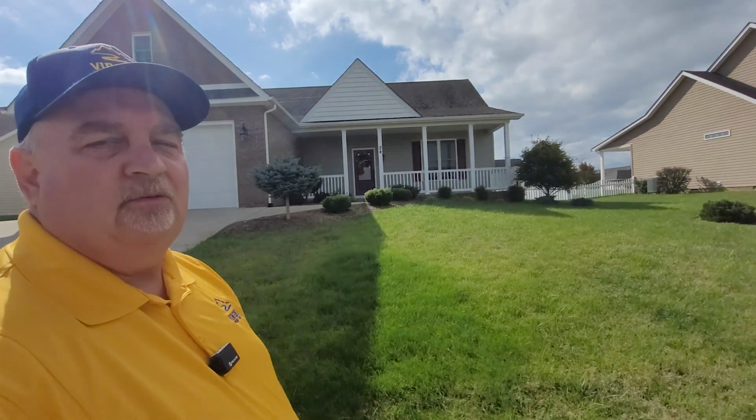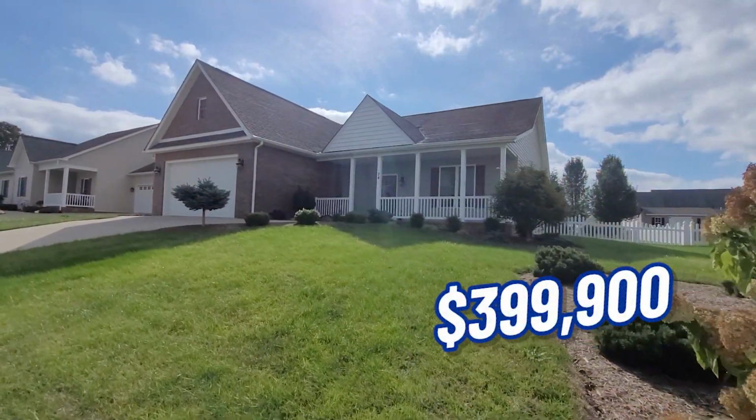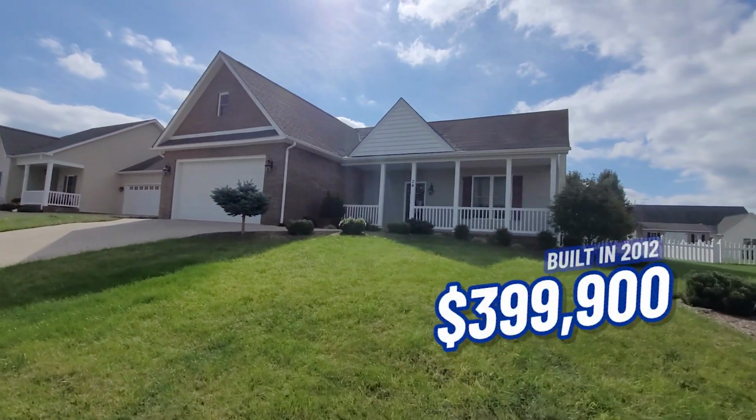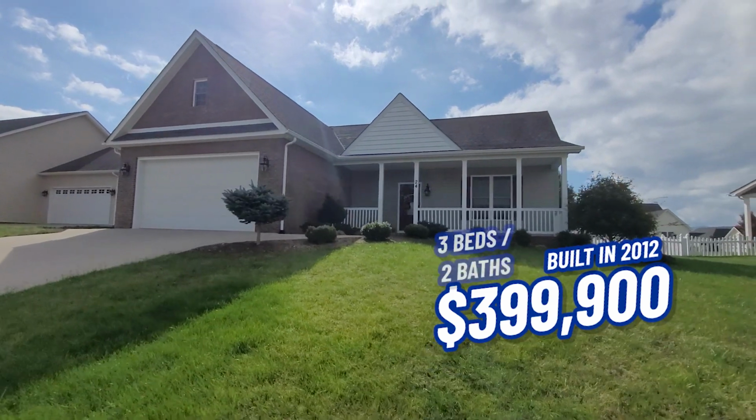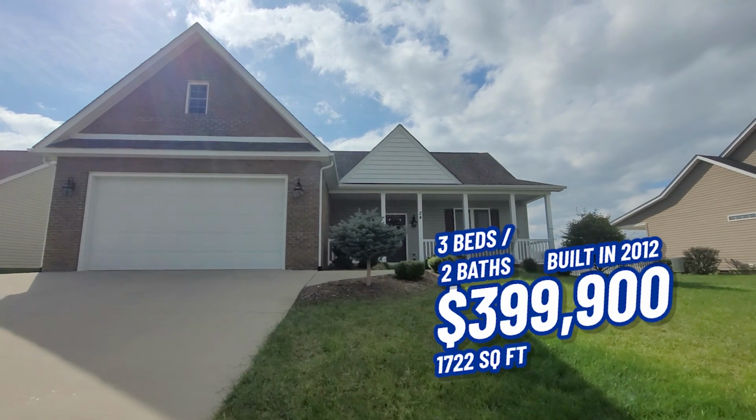But it recently sold, and only sold in 4 days. It sold for $399,900. It was built back in 2012. It has 3 bedrooms, 2 baths, and 1,722 finished square feet of living space.